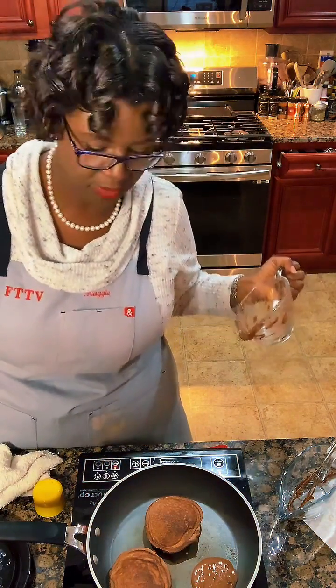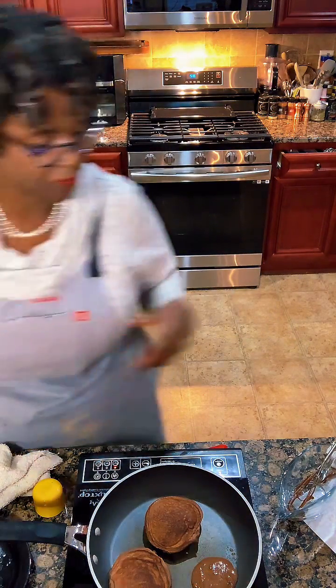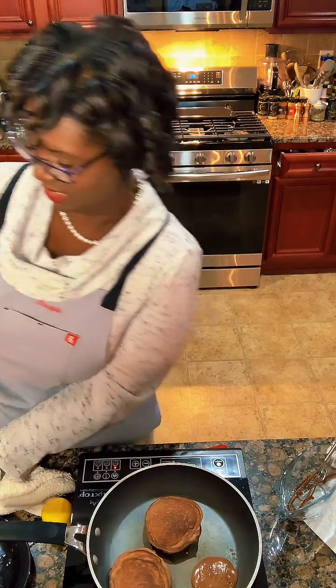Mom says clean as you go, and then these should be done. And if you're cooking them one by one like this, Roy says, where do you get those from? Ask me specifically what you're asking, and I'll tell you.